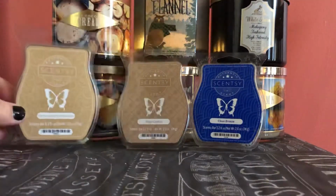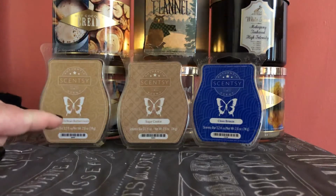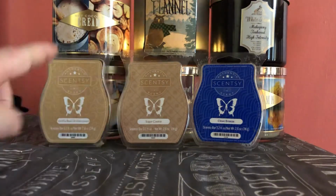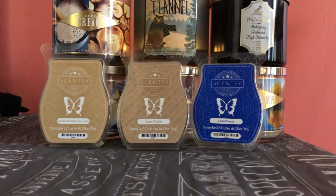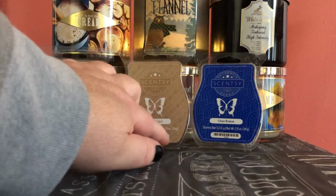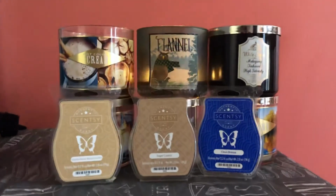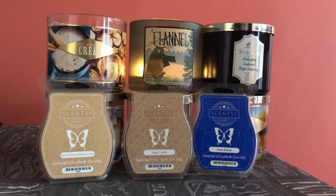I like strong scents. I did mix these two together. I also warmed Vanilla Bean Buttercream with the hot cocoa cream. And obviously, right now, I have Flannel burning and I have Vanilla Bean Buttercream warming. Awesome combination. I recommend people try this sort of stuff out. Once you know what you like and you've tried things on their own, it's kind of nice to try things out a little differently, mix them up, see what works for you.